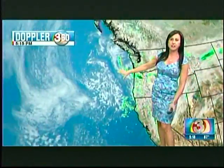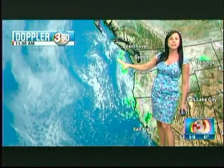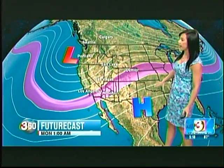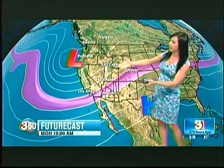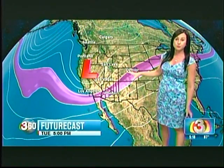Scanning the skies, just a lot of high thin cirrus cloud cover out there, but we are tracking this area of low pressure that's just offshore across the Pacific Northwest. This is going to help change our weather pattern in the coming days. It's going to push this ridge of high pressure off towards the east and drag that jet stream down south. That's going to help kick up our winds from the southwest. It's also going to usher in some cooler air.